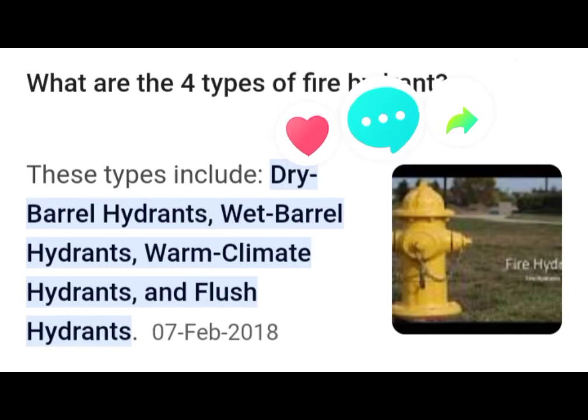What are the types of fire hydrant? These types include dry barrel hydrant, wet barrel hydrant, one climate hydrant, and flush hydrant. These are the four types of hydrant used at this time. They continuously hold a pressure of 7 to 8 bar, which is the UK standard for occupational safety and health.